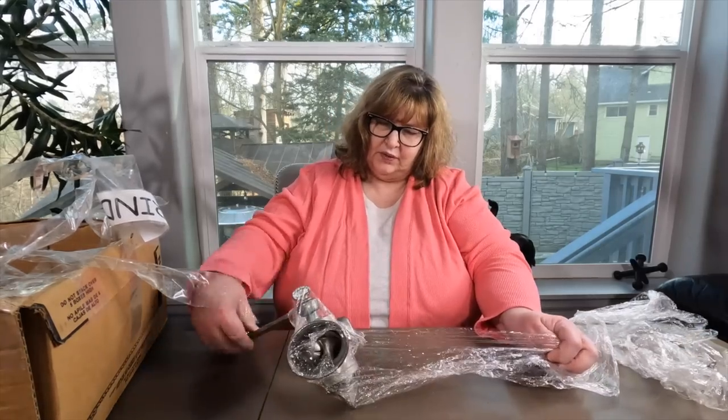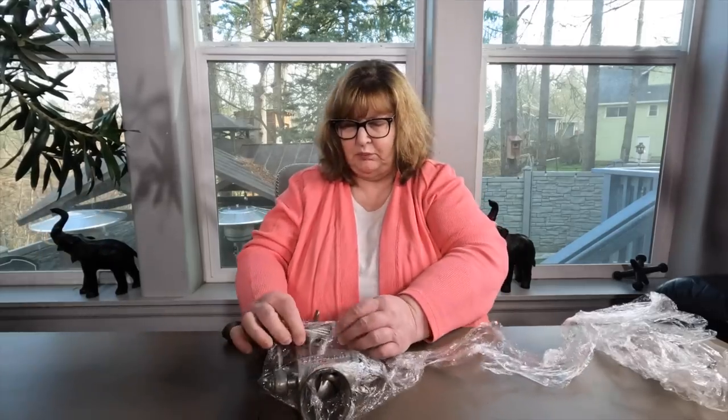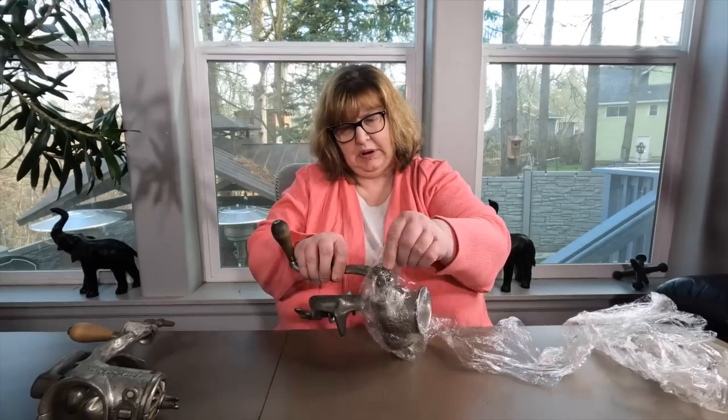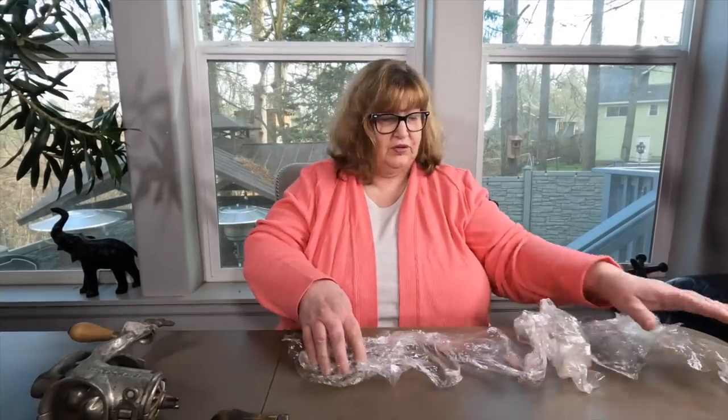This one's a meat... Yeah. This is a food chopper, it says. So it chops more than meat. This must be for other kinds of food. Well, you can do vegetables. You can make collards. That one is so heavy. They're heavy. Is that what we have in this box? Oh, there's four of them.